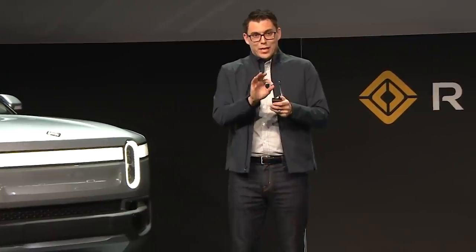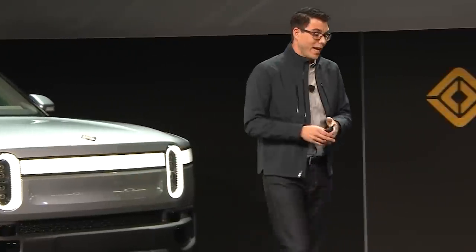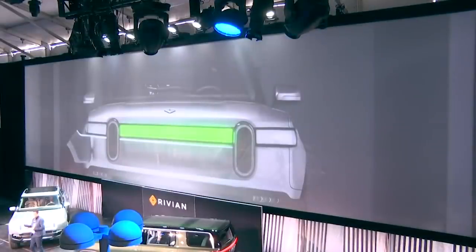Now, interestingly, in addition to providing that daytime running light, this center portion here in both the R1S and the R1T is your charge indicator. So we're showing here the vehicle fully charged, but as the vehicle is less charged, you'd see this. It'd actually give you the indication also on the rear of the vehicle.